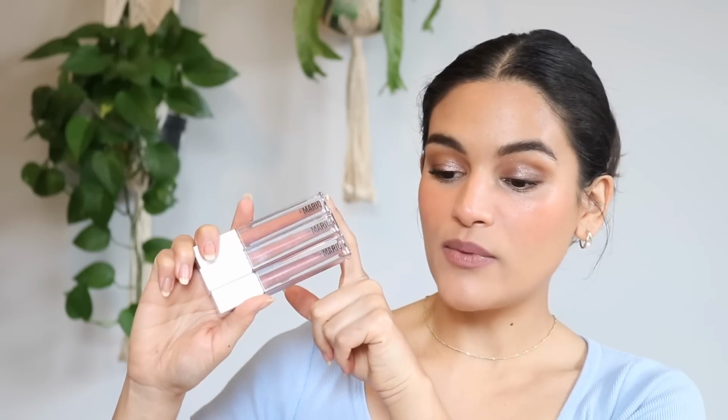And I'm just going to quickly run through these lip glosses. We all know how a lip gloss works. I really enjoy the Makeup by Mario lip glosses, the Mauve Nude, Rose Nude, and Golden Nude. I probably wear the Golden Nude way more often than these two, but this formula is really nice.